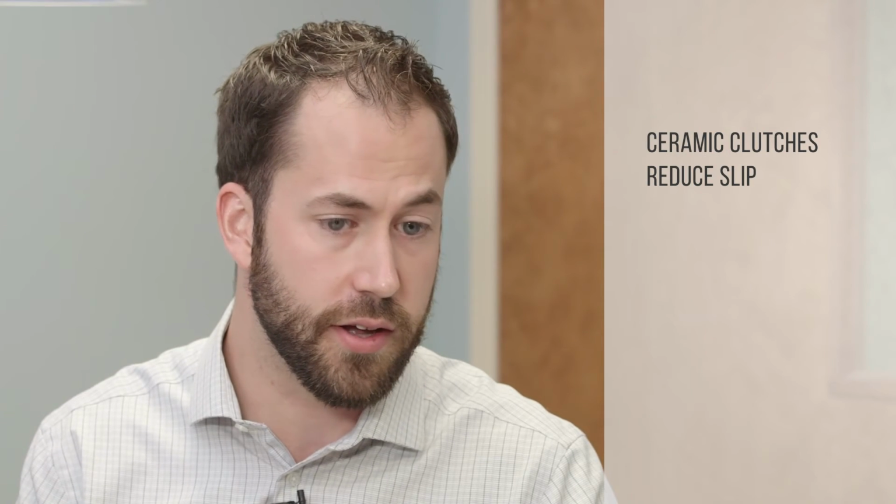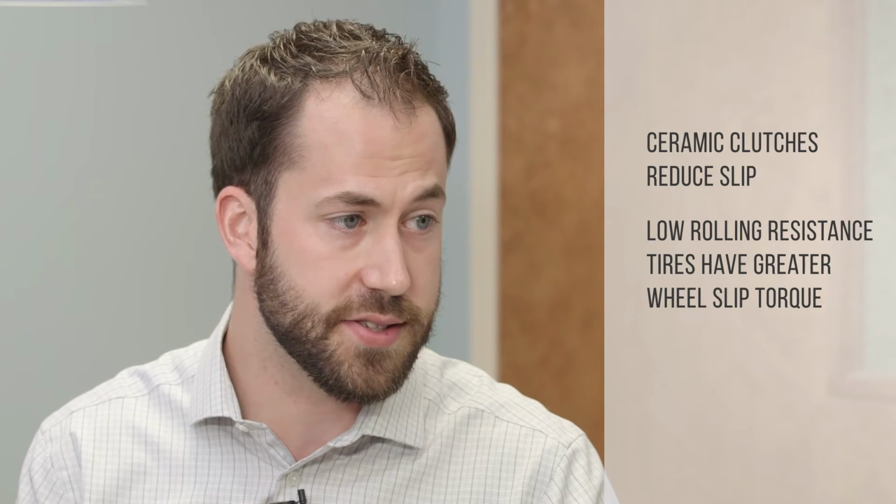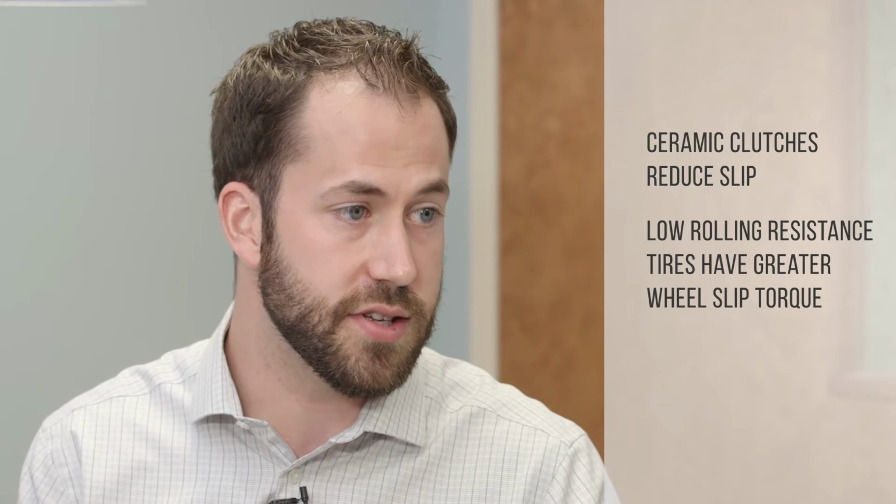Oh, it certainly does. Today's ceramic clutches reduce the amount of slip that's available to help buffer that increased torque, and today's low rolling resistance tires have greater wheel slip torque than in days past. All that comes together to mean that we have less margin for error when it comes to this increased drivetrain torque. Then it would only make sense that this high torque affects the drive lines as well. You're correct again. Utilizing engine torque management is key, along with selecting the right rear axle and choosing the properly sized drive line. Meritor's permanently lubricated drive lines are designed to match up with today's downsped engines.